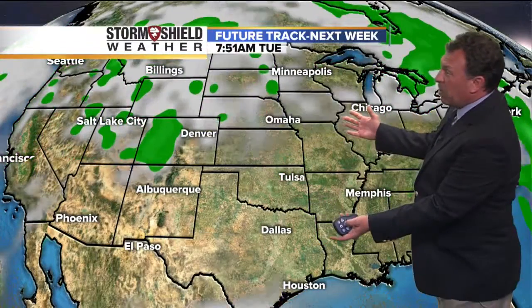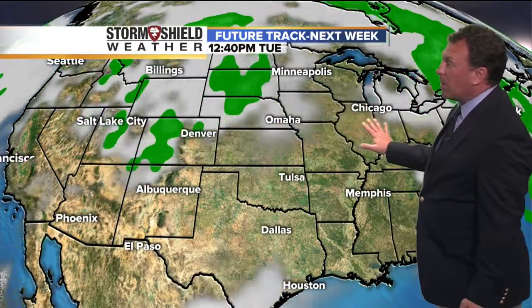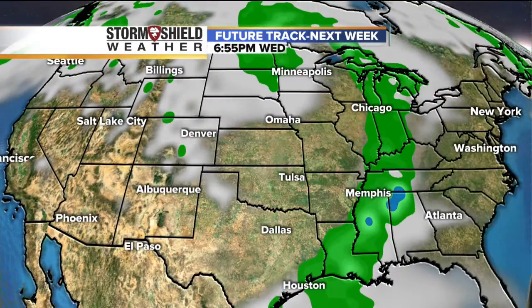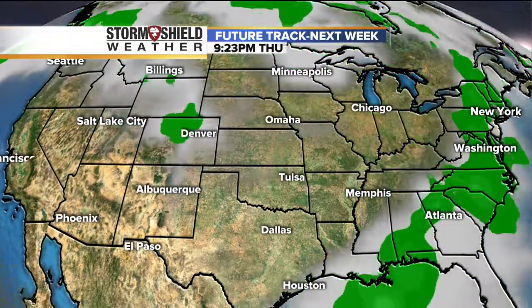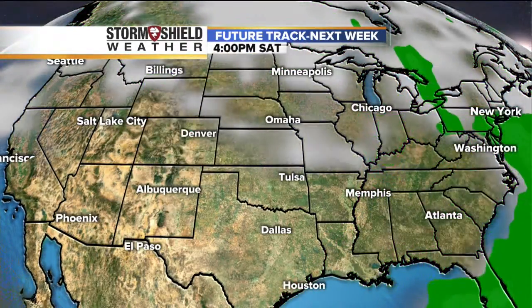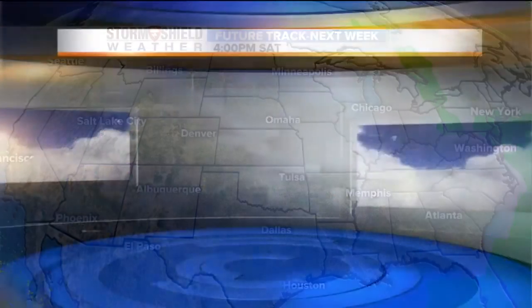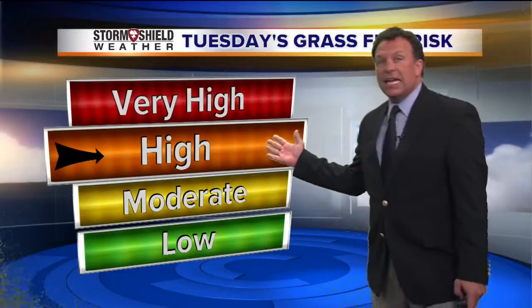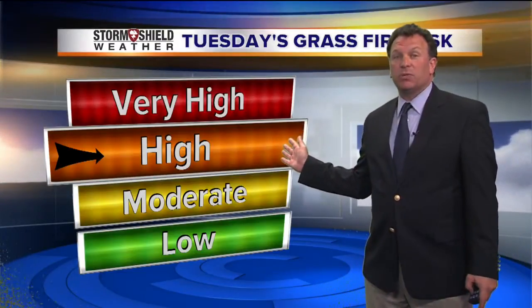If you're traveling for spring break next week, well, the middle part of the country looks pretty good through the early part of the week. Then we do have a storm system that moves from Memphis up to Chicago. So if your travels are up to the Windy City, take along some rain gear for that. If you're headed down to Destin, Florida, a little rain on Friday at the tail end of your spring break. Otherwise, the country's looking pretty good all in all for travel around the nation. Tuesday's grass fire risk is back up to high as we're going to dry out with some temperatures making it into the 80s next week.